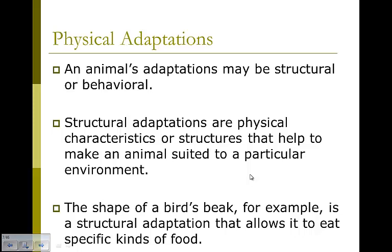All right, now the shape of a bird's beak, for example, is a structural adaptation that allows it to eat specific kinds of foods. And we're actually going to do a lab related to that where you'll really understand this bird beak and the effect. It's really a fun lab. Woo-hoo! But let's take a look.